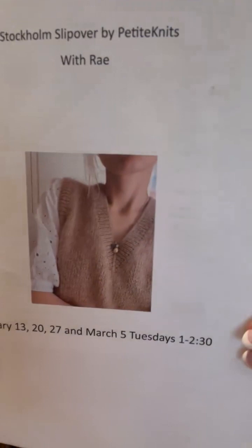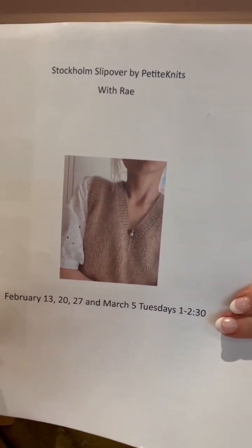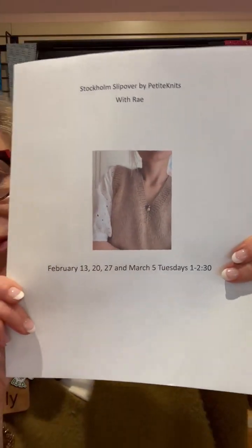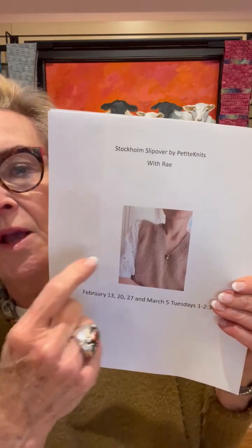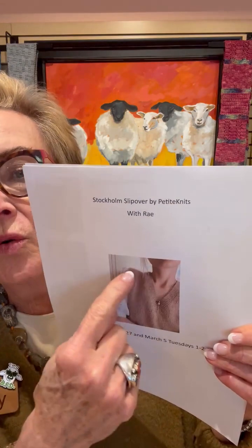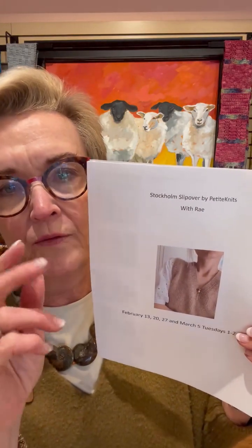All right. Ray is starting her new knit along next Tuesday, February 13th, for the next 4 weeks, on Tuesdays from 1 to 2:30. She's doing the Stockholm Slipover by Petite Knits, and this is it. Vests are hot this winter, spring, winter, whatever. This is a vest, and it has a V-neck on this design, but there is also a Stockholm Slipover with a crew neck, so you can have either the crew neck or the V-neck.